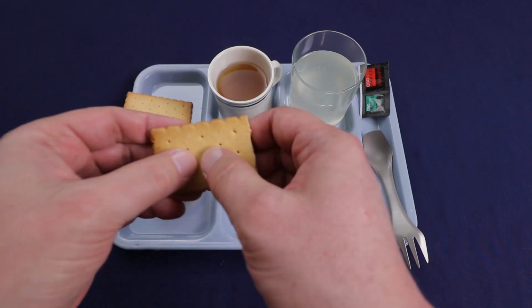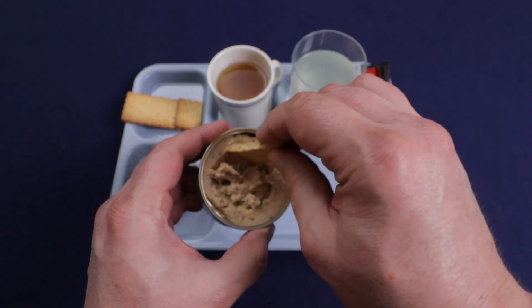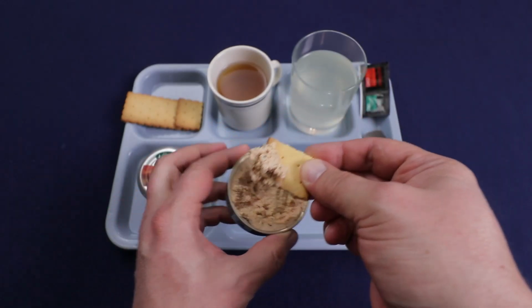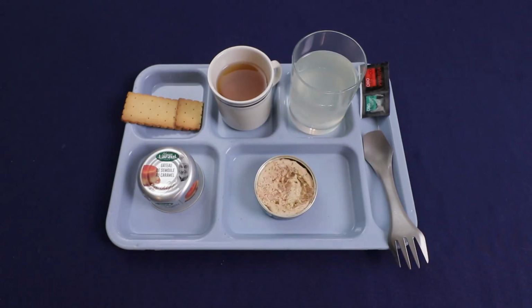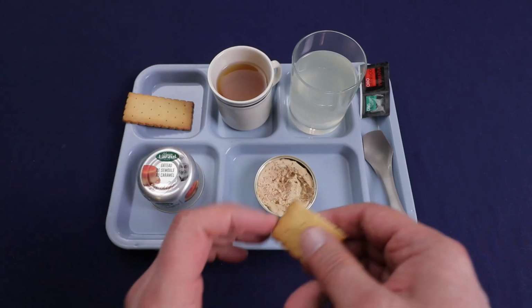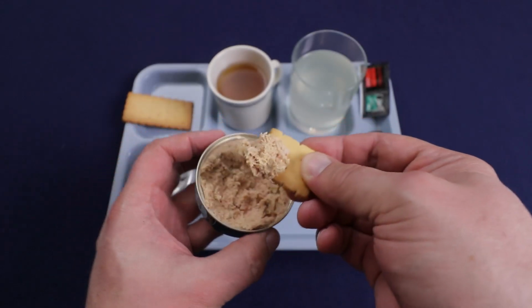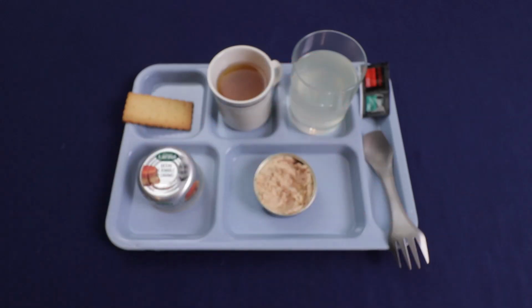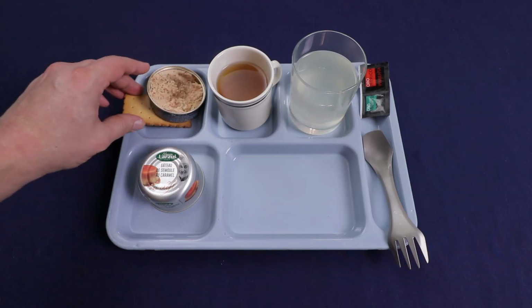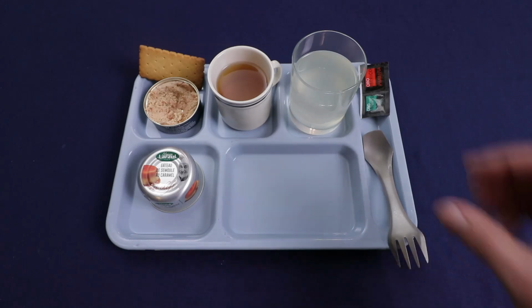Yeah, just like lunch. Very good salted biscuits. No, it's going to go great with this. Yeah, it just tastes like a type of tuna spread. I know Nathan would love it. Yeah. But yeah, that's actually pretty good. I actually wish I could taste a little bit more of the cheese.